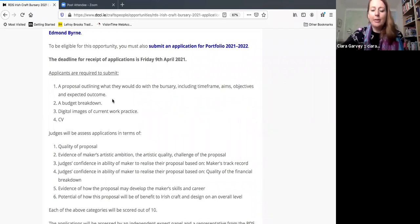But one of the big things with the bursary application, and what the judges are really looking for, is the proposal. You know, the proposal is so important for the judges, because they want to see what your big idea is.